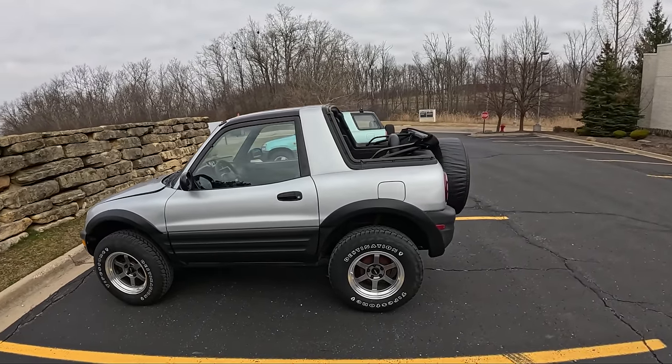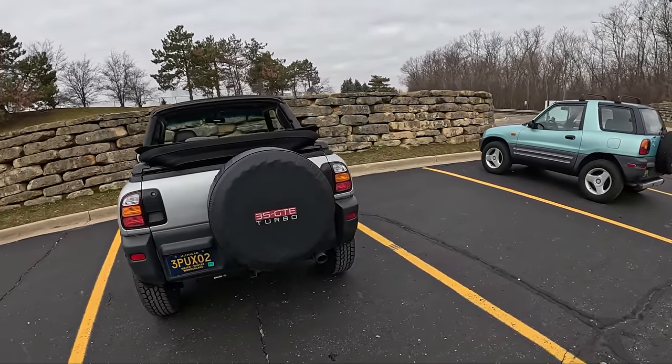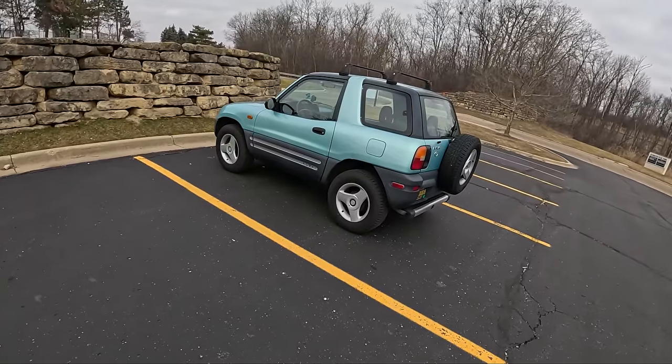All right guys, well there you go. Two first gen RAV4s. Very different in execution and driving feel and character, but both a lot of fun.